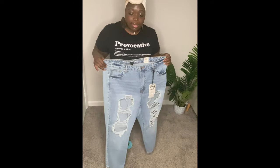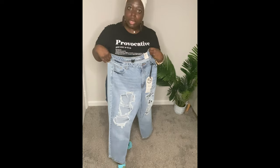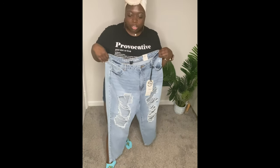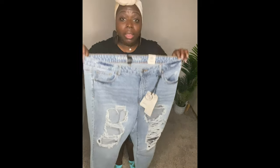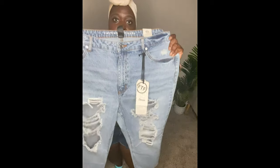Because the leg is kind of straight, but for me, kind of wide. I'll try them with like a little bootie to see what they're giving, but I might just have to wear these with kicks as well. However, it doesn't matter what I put on my feet, these will be the star of the show. Definitely number 2. I'm not even gonna fake it for y'all. It is what it is.